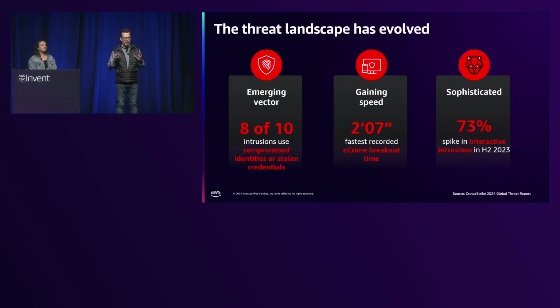Now, we keep seeing this number year after year, where 8 out of 10 attacks have this identity component. In general, attacks start with gaining that initial access. It's not that complicated. The attackers start by identifying the target. They go to the dark web, and there are businesses built on selling stolen or compromised credentials. So an adversary can decide, okay, I want to attack this company. Hey, does anybody have any valid credentials? Even better if they're admin level or root level credentials. So they're just walking right in the front door, and those attacks are even harder to detect.